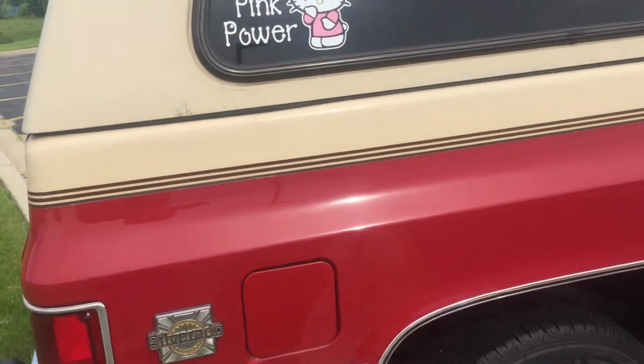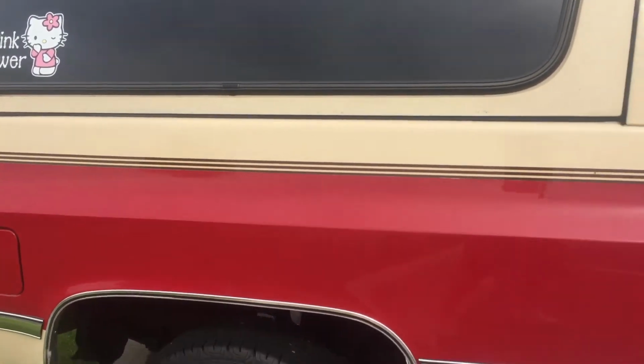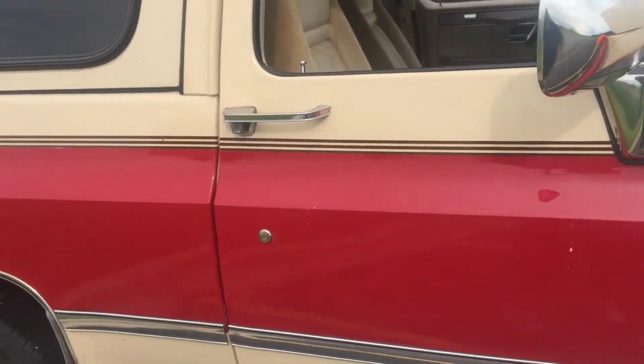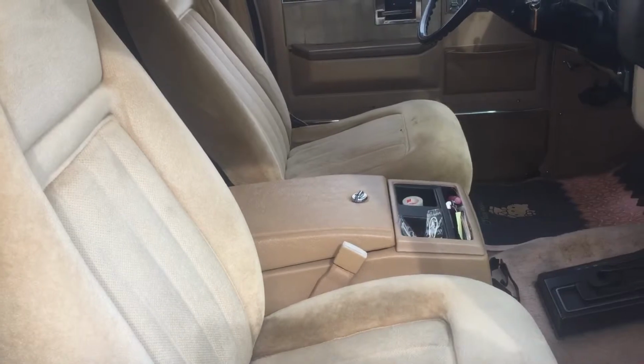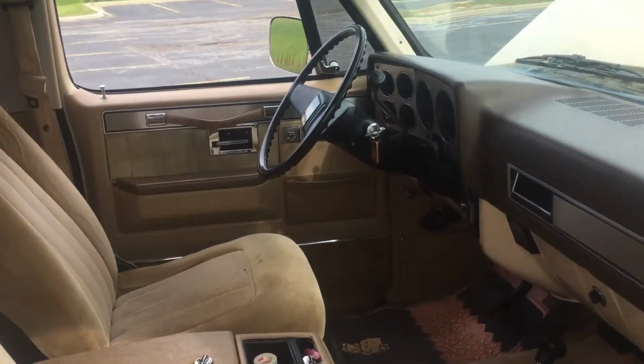Yeah, the red was kind of faded, so two years ago they resprayed the red part of it. And it's a non-smoked in vehicle. See that four-wheel drive is there, automatic.